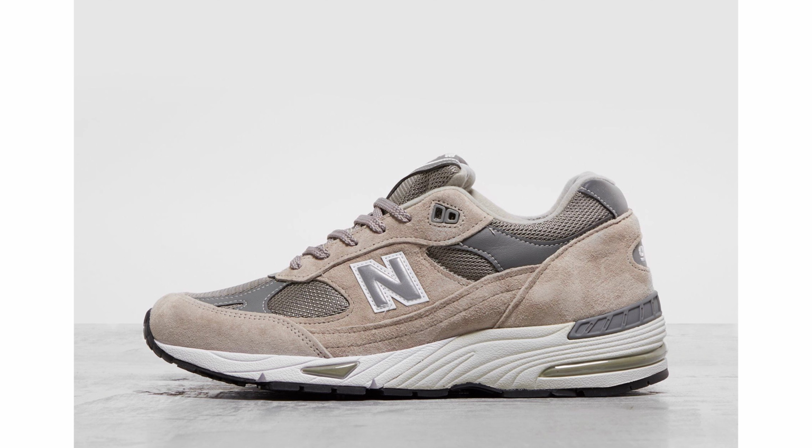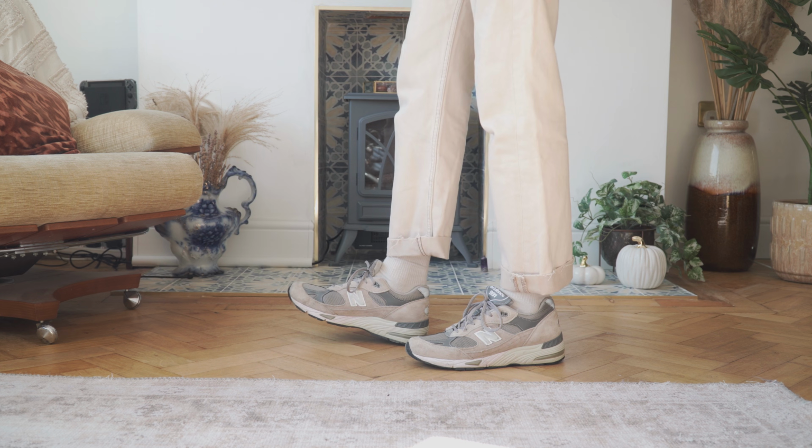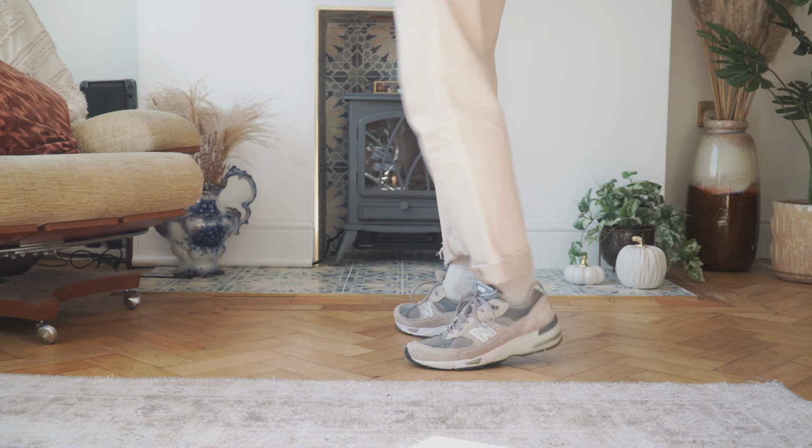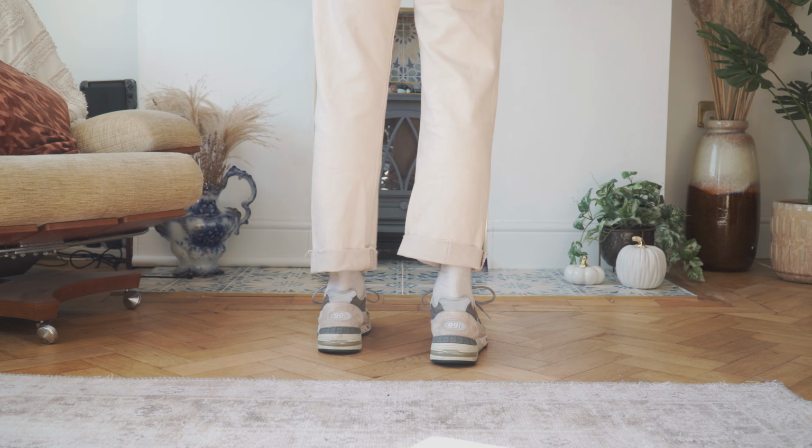Apart from the dad shoe shape, I just love this colour as well. I believe the full name is 991 GL. It's a greenish grey. Also, they're one of the only models that is made in the UK, which is a nice little detail.